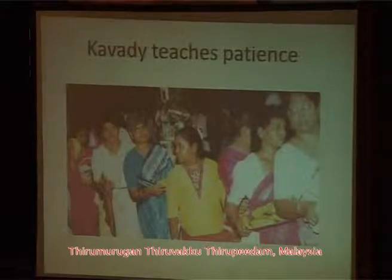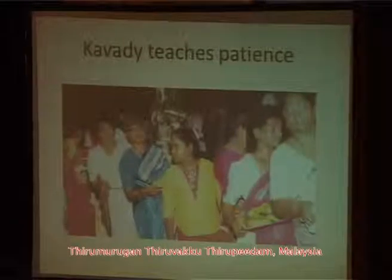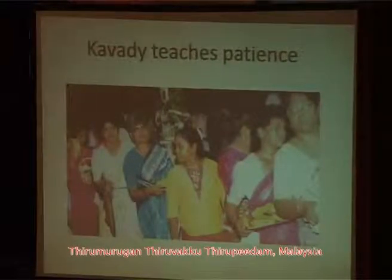Now, the reason why I actually showed you this is because kavali also teaches us patience. We're always in the stress storm world. We want to rush from one point to the other. And here the devotees are, no matter how you want to rush, you have to wait your turn. So this just depicts the ladies waiting.